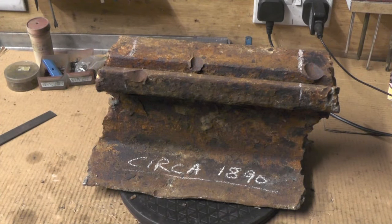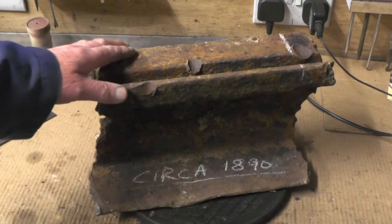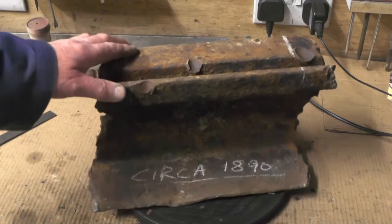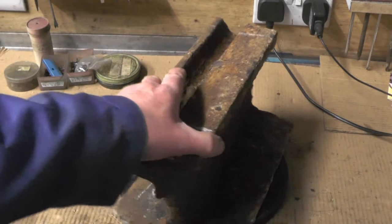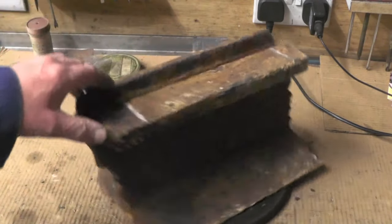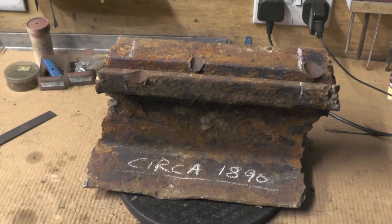My son-in-law is a civil engineer, and they were up in Sheffield, digging ground out to lay a new pedestrianised area and a new road, and they came across this. It's a piece of old horse-driven tram track from roughly the 1890s. That's when Queen Victoria were on the throne.